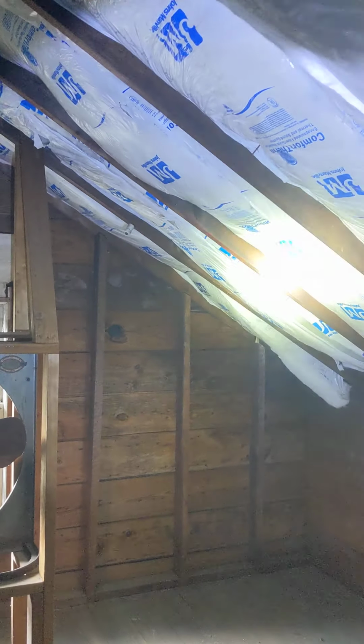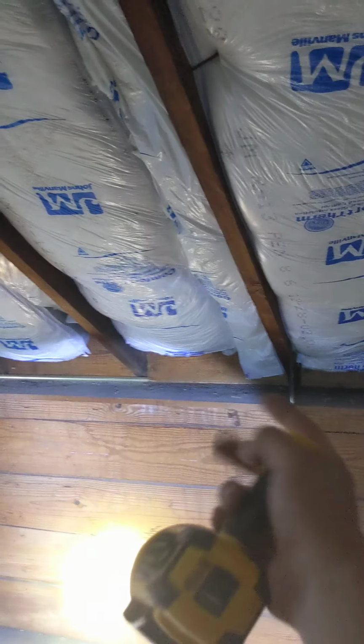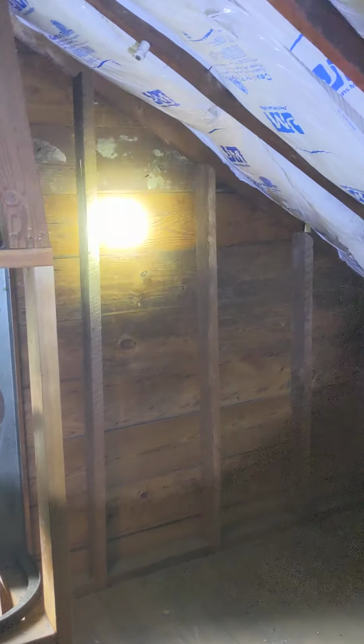So depending on how we want to finish this, the ceiling was sheetrocked, but maybe we actually just re-sheetrock the whole thing, make sure that these are all vented, and take that last set of boards out so that we can have the airflow come up. And then we'll sheetrock those walls, no big deal. We can insulate all the exterior walls.